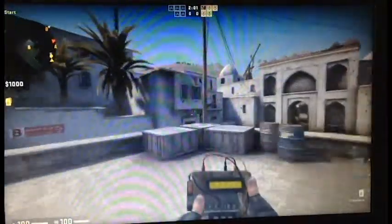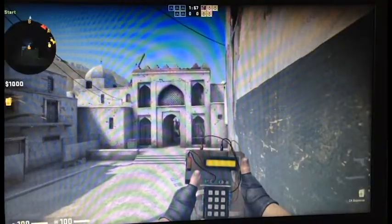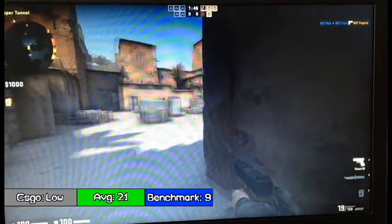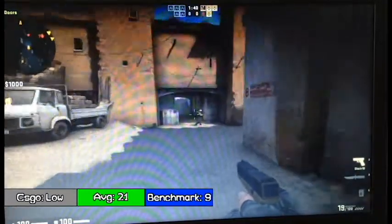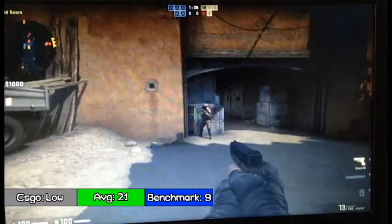Next up, we had CSGO. This CSGO one's a weird one. MSI Afterburner didn't want to capture anything, so I just had to run the benchmark map, but the footage of that corrupted, so I just have the result. It achieved 9 FPS on average in the benchmark map, and about an average of 21 FPS in regular gameplay. So, all in all, not super playable, but it can run it if you really wanted to.